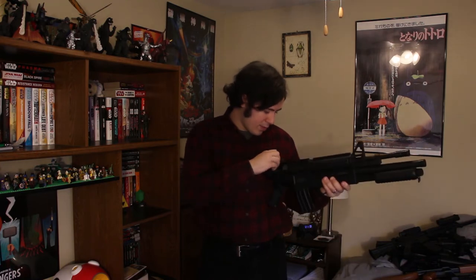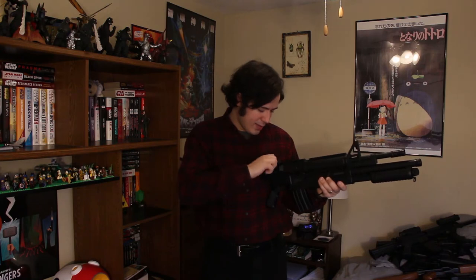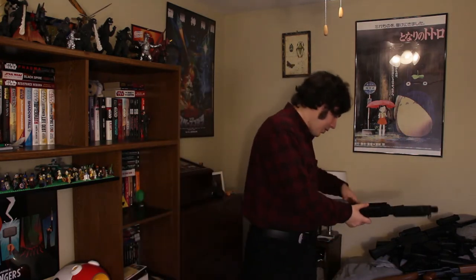I think the scope got a little bit damaged too. So we've had some issues with this, but it's a really nice one. That's why I'm going to do what I can to get the butt end fixed back on here, because it looks really cool. I really like it. It's gotten a couple things here and there.